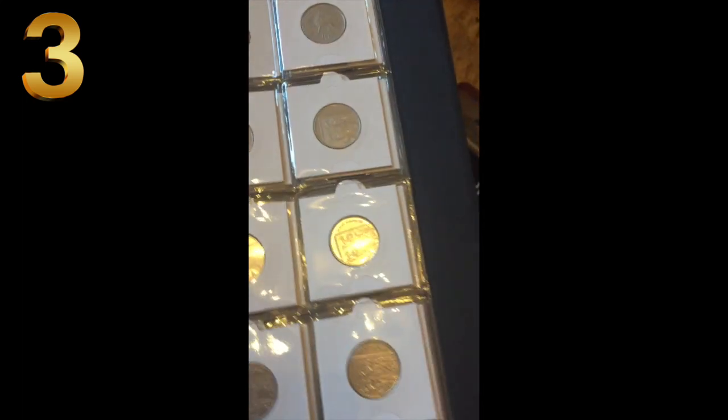Then I've got, these are my big books. So this is my date run collection. I've got most of the 1p's, 2p's. I don't have very many 5p's, as you can see. Usually, most of them are empty. Then 10p's, and finally 20p's. So that's my date run album.